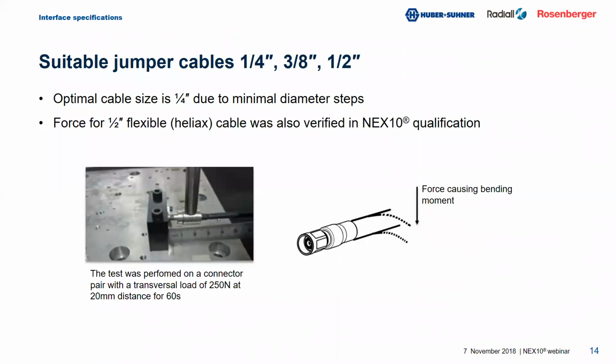Wonderful. And is there a limitation of the use of NEX10 regarding the frequencies? Will high bands for 5G and low band frequencies for 4G be supported as well? I think it's a good question, because it's very important that we emphasize here that NEX10 works from low frequencies up to 20 gigahertz, optimized up to 10 gigahertz. So it will work in the mentioned bands without any problems.